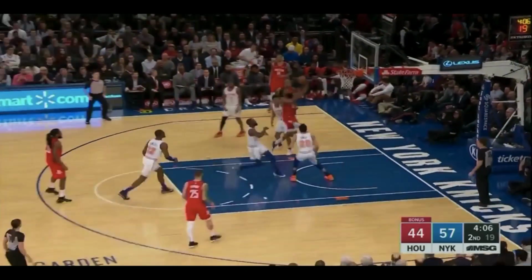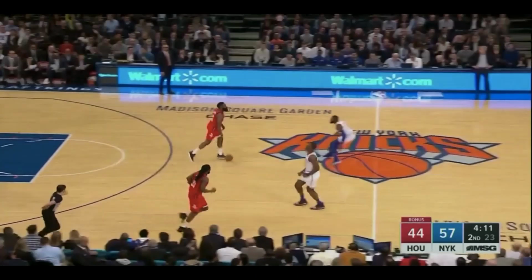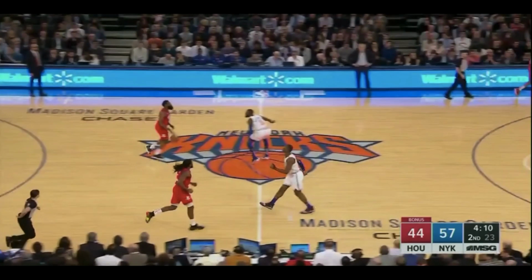But then, you know what? I think Harden had 2 fouls at this point. So he realizes, you know what? They're probably not going to give him a third before halftime. That's a smart basketball player.